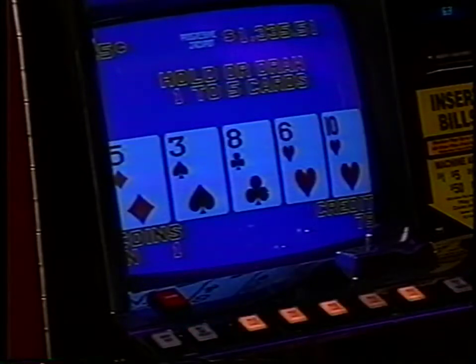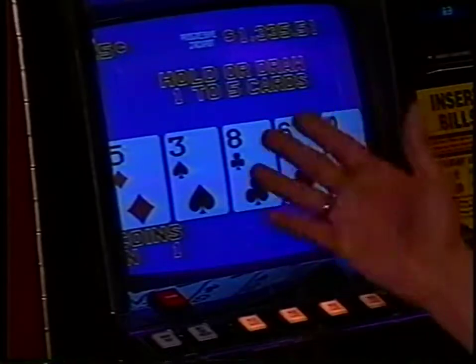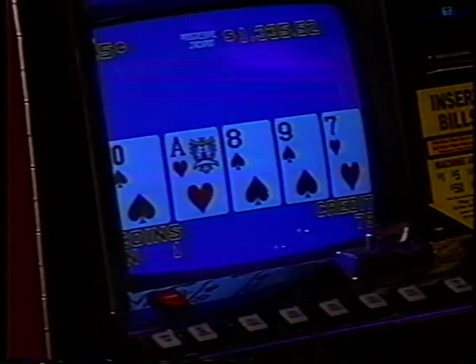I always play five, of course. I'm going for the royal. I got nothing here. No chance for a straight, no chance for a flush. So you draw it all. Just get five new cards.